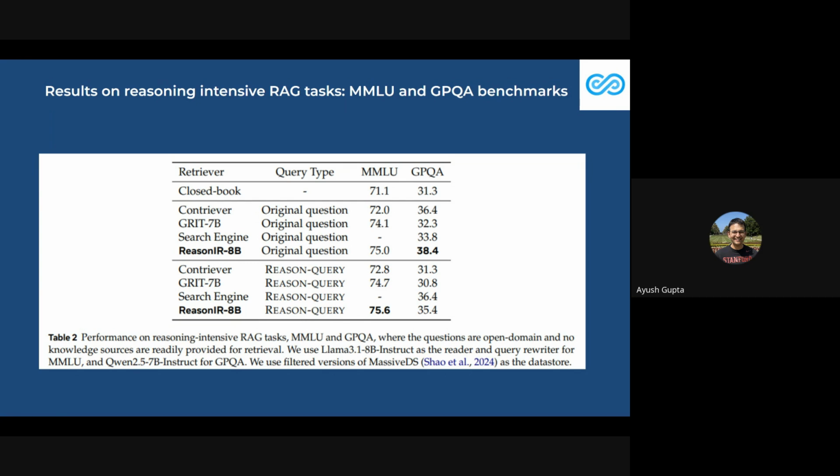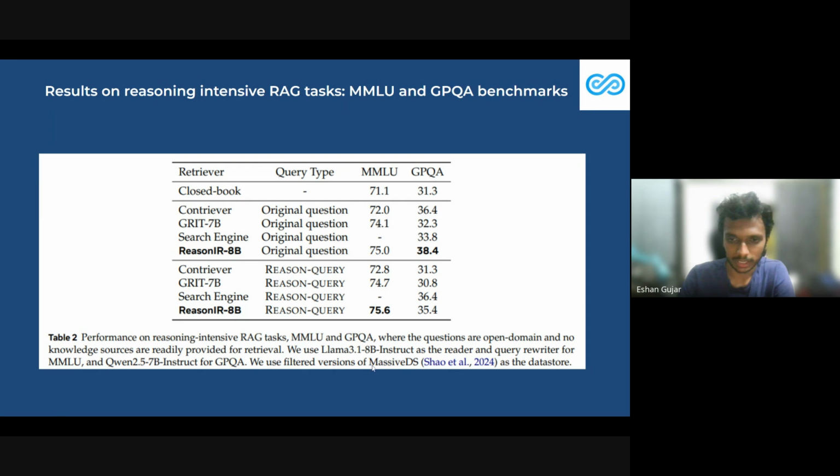I have a question though. They mentioned that MMLU and GPQA are open domain, no knowledge source tasks. So what are they retrieving on? Yes, you will see it is MassiveDS. MassiveDS is again a data store that has tokens crossing 1 trillion. So it is a filtered version of it. If you look at the table caption, they've written that they use filtered versions of MassiveDS. I believe they fetch from that.